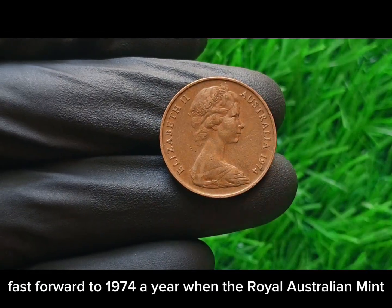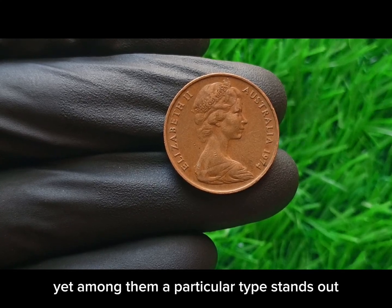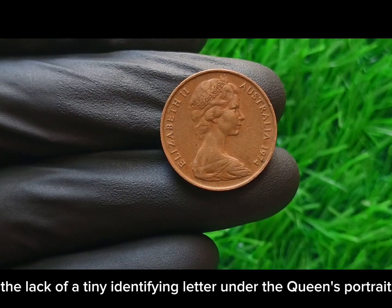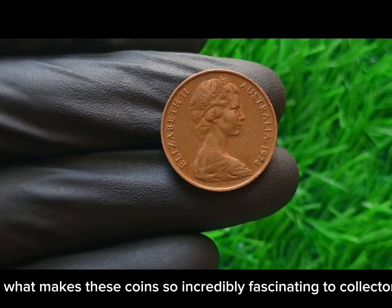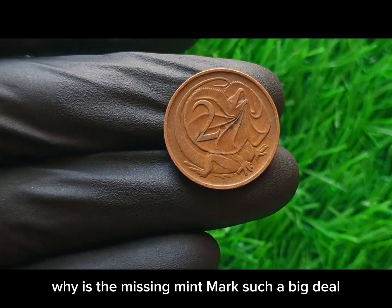Fast forward to 1974, a year when the Royal Australian Mint produced millions of 2-cent coins. Yet among them, a particular type stands out, the no mint mark version. This subtle absence, the lack of a tiny identifying letter under the Queen's portrait, is what makes these coins so incredibly fascinating to collectors.